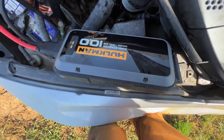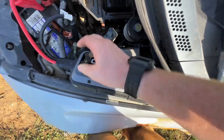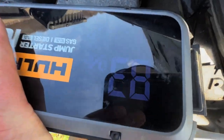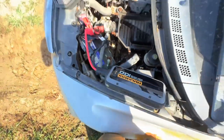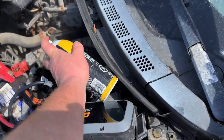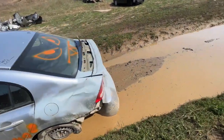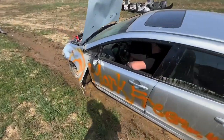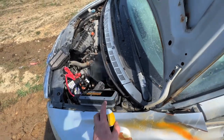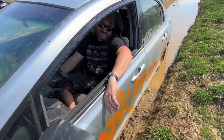What's this thing beeping? Oh, now it's got some warning things. I do not like this Hulkman. I like the Noco way better. Code 4. Whatever the hell that means. Lights and sirens. Where's the exhaust on this thing? I think it fell off. You pumping it? Is that spray paint? Yeah. You pumping it?